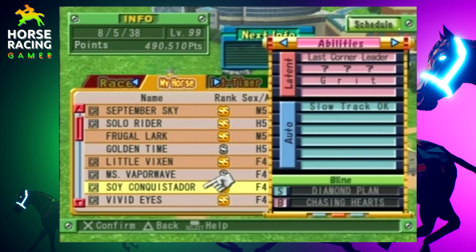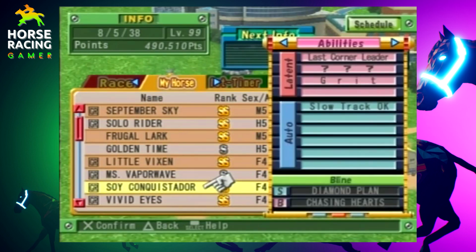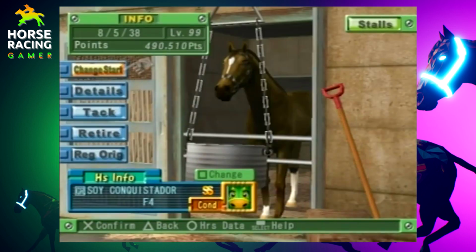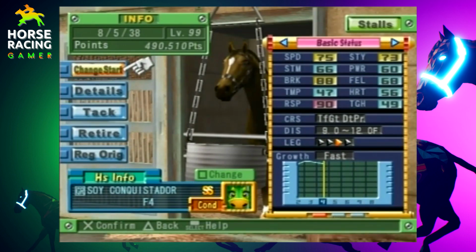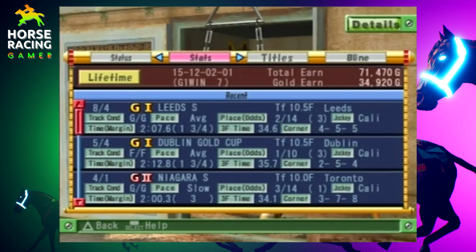Yeah, she's double S. 7 grade 1s, 12 wins and 15 starts. This is what I mean. She has a great profile so far for a horse that doesn't look special on paper. That's why I want to keep working with Soy Conquistador just to see what else maybe we can achieve. I mean, does she have a title yet? Probably not. Yeah, of course not.